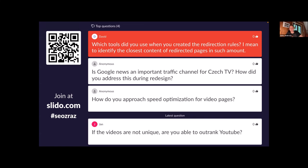This is it. The main tool was here and here. We used really the simplest ways possible. So it was just the node architecture of the URLs and then making really easy rules. Just take this directory, redirect it here with these exceptions.